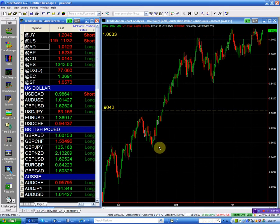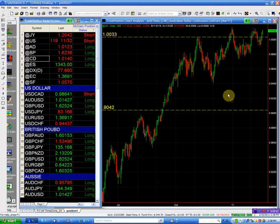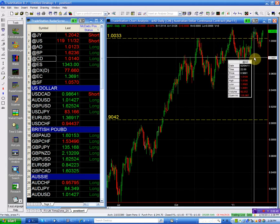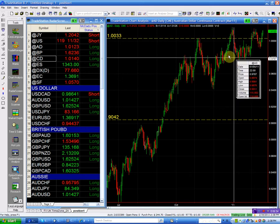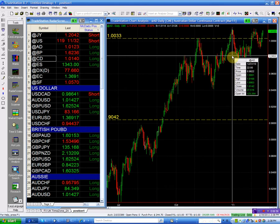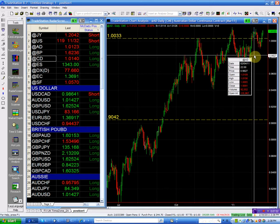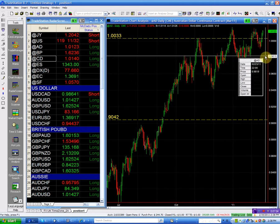Okay, so the Aussie is quite strong, and as you can see, it has not yet broken above this high, so we need it to break above the 115, so it's kind of 3 pips away, and the all-time high is the 101.68. This is the second high, the 101.56, and now we are about 40 pips away from the high.